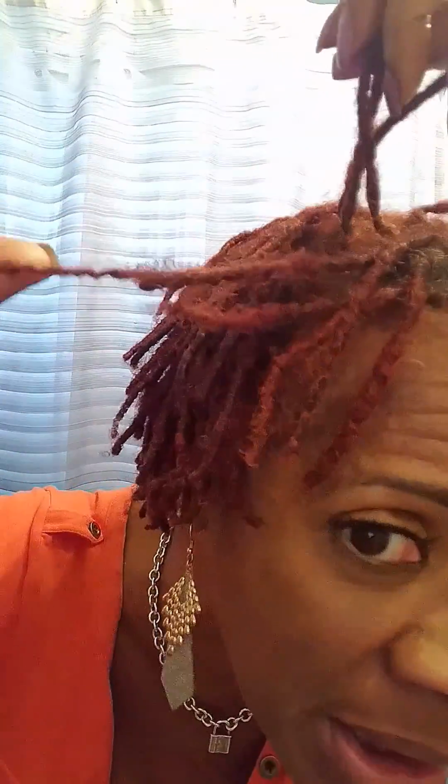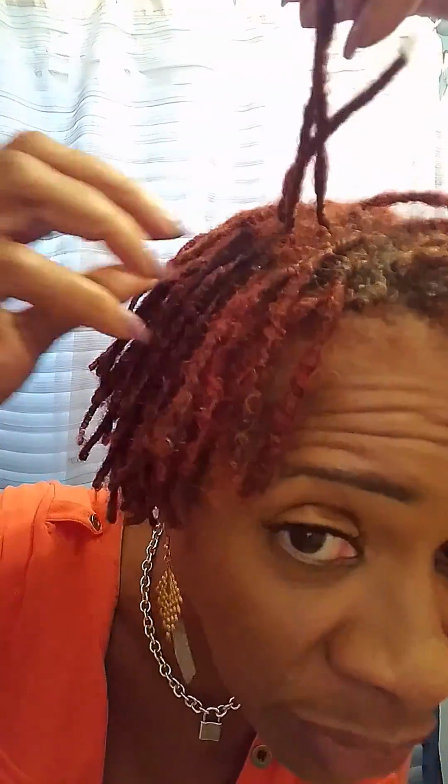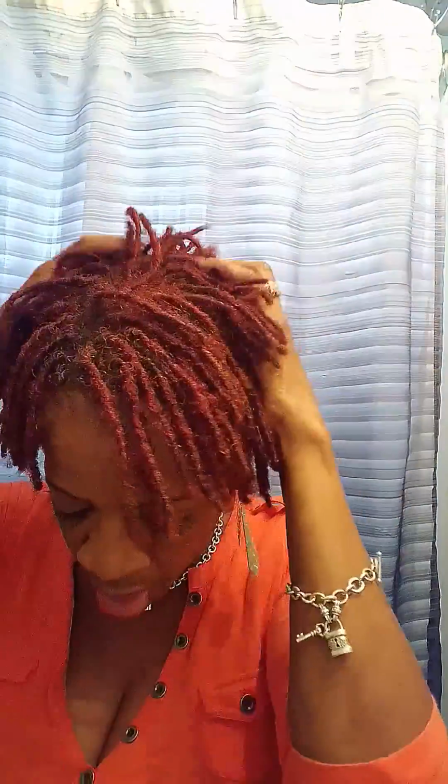Now you get it washed when she retwists. I keep saying retwist, but you only get the roots twisted. It's not retwisted. It's twisting the new growth. So with the locks, of course, you do nothing. You just let them rest and grow. And that's kind of what I love about it.